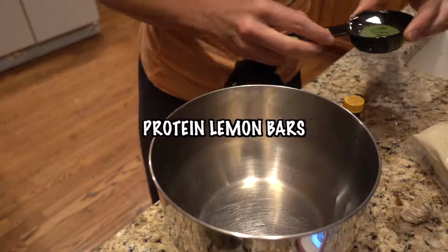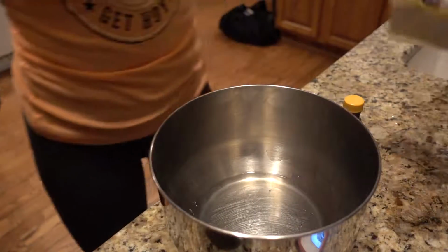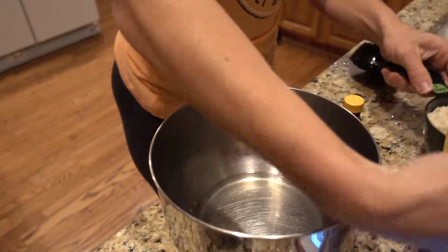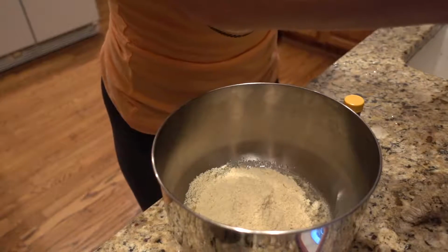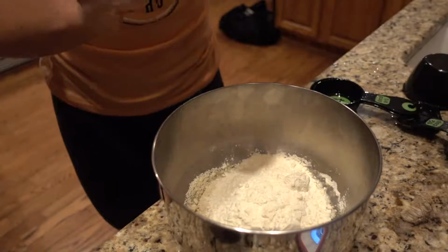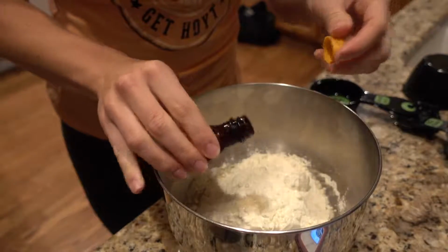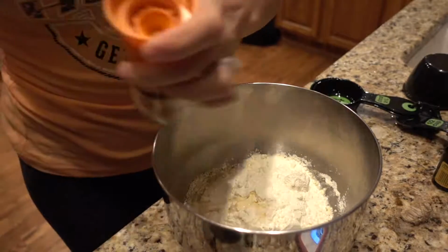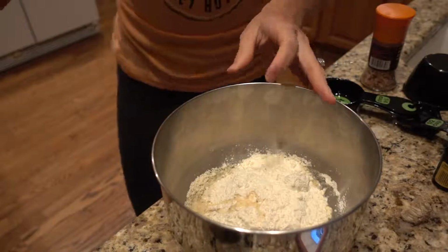1/4 cup coconut oil. And then we're going to add 1 cup almond flour. And then 1/2 cup vanilla protein powder. A little bit of almond extract. You can use vanilla if you don't have almond. Some Himalayan pink salt. You can use sea salt, whatever you have. All right, then we're gonna whisk this.